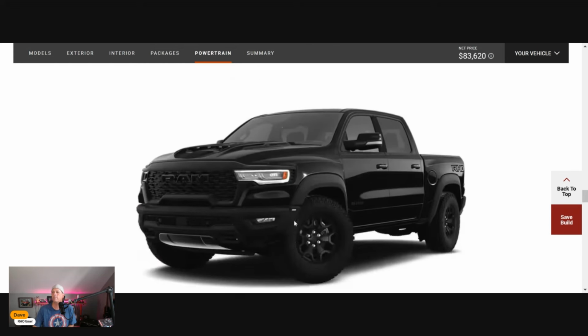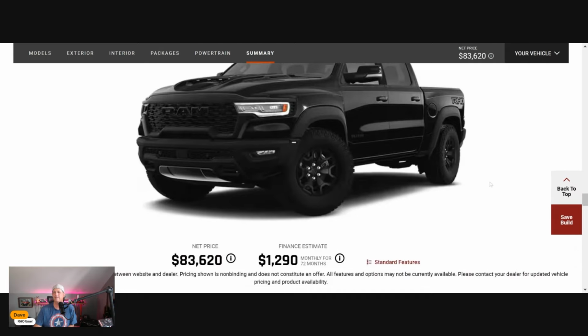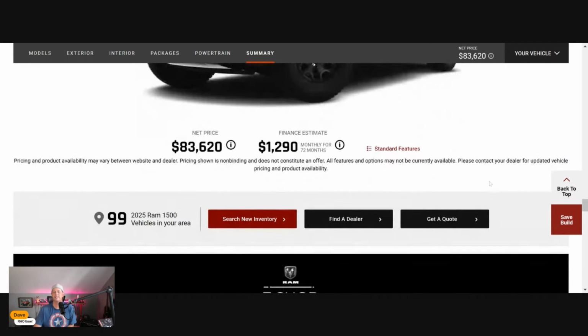So there is our blacked out TRX. No, that is the RHO. Catch that if you were watching with me. I do love that sinister look. I might have some red accents put in this, man. Call this thing Venom, something like that, because this thing is sinister. It's definitely a badass truck, but is it TRX worthy? Does it live up to the hype that the old TRX had? I don't know. We'll figure it out.